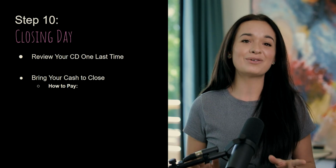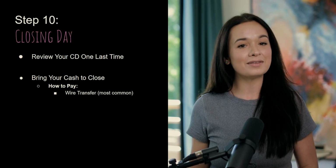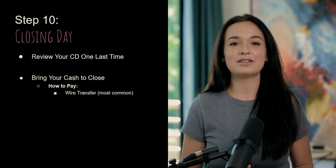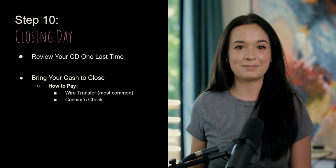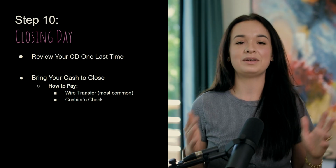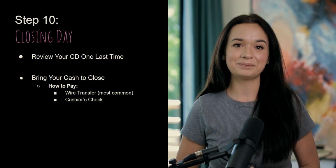You'll likely receive wiring instructions beforehand to send the funds to the title company or the attorney's office who will be handling your closing. If you're bringing a physical payment, it will need to be in the form of a cashier's check. Personal checks are not going to be accepted. Make sure that if you are bringing a cashier's check, that it's made out to the correct entity, which would be the closing attorney or the title company that will be handling your sale.